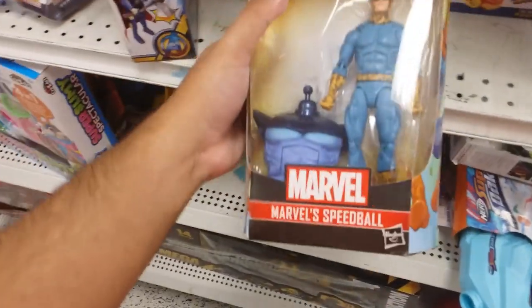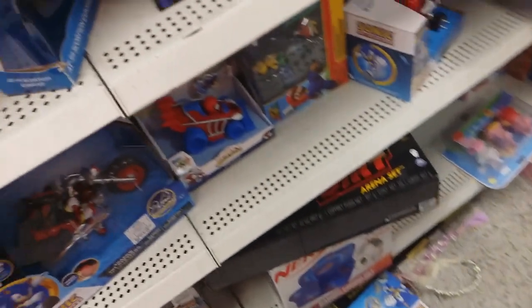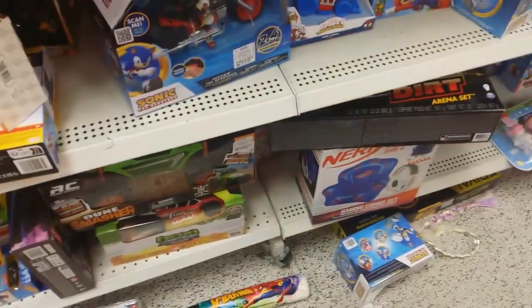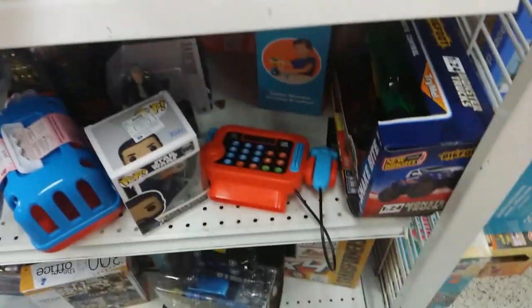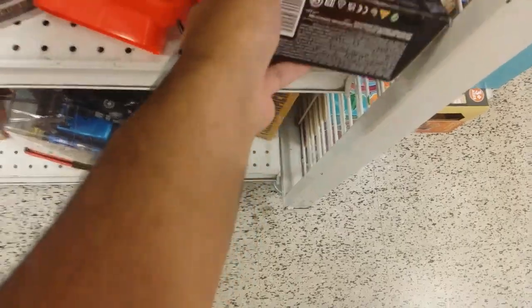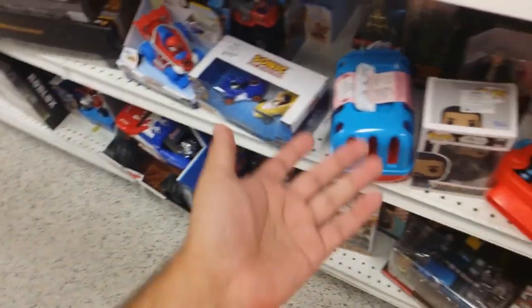Checking to see what else they have. Probably they don't have much. Checking the rest of the toy section right there. I also found Speedball. So there's Speedball right there. I still need to get that figure. Looking around more. They don't have much of it here, to be honest with you, which just absolutely sucks. So checking around more of the store. Oh, there's Nightcrawler. Hit again. Alright, they found Darwin right there. So there's Darwin. It was down here for some reason.